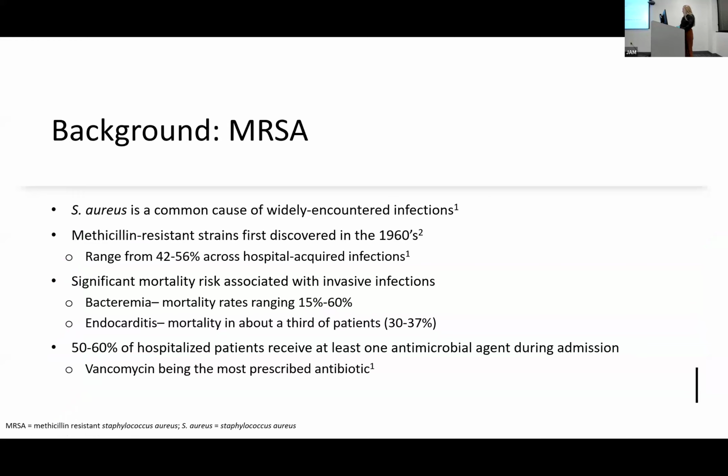So to start off with some background, let's start off by talking about MRSA. As we all know, as healthcare workers, we've all heard of Staphylococcus aureus or Staph aureus, simply because of how prevalent it is. It's very common in human flora, essentially ubiquitous, living amongst all of us. It is one of the few organisms that's part of our flora that can be pathogenic and can cause infections of many kinds that we see both in the community and in the hospital setting.